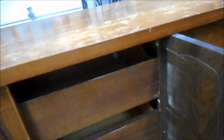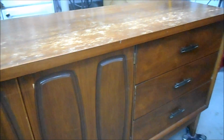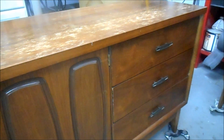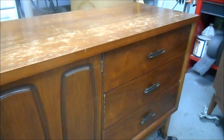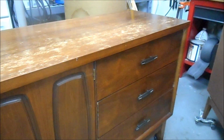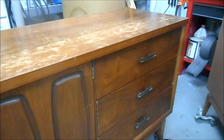But in order to get these restored, and we have three drawers inside, the first step is to strip them. A little bit of a tip for you when you're working with big pieces of furniture with so many drawers: you can easily run yourself right out of the shop when you start taking things apart. So what we'll do is we'll just set this dresser aside for now, and we will work on the gentleman's chest, and when that's completely stripped, we'll put the drawers back in it, and then we'll put that aside, and then we'll work on the dresser.